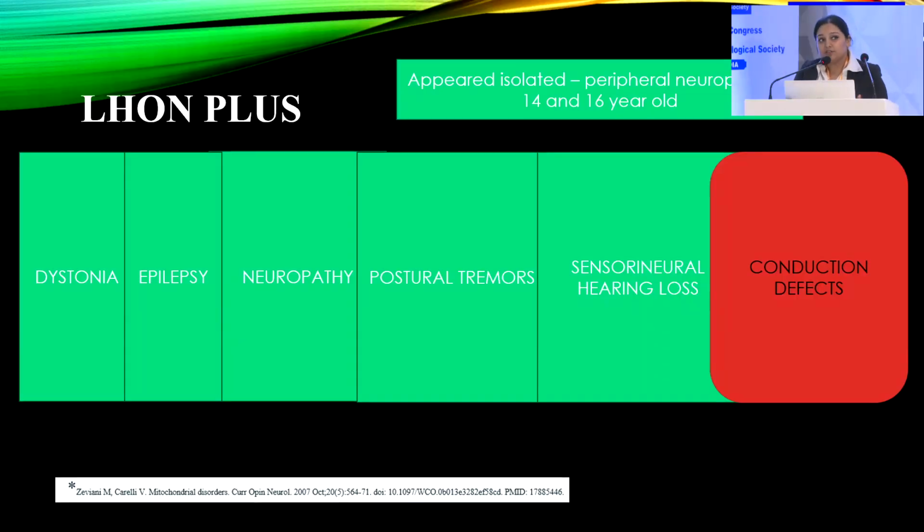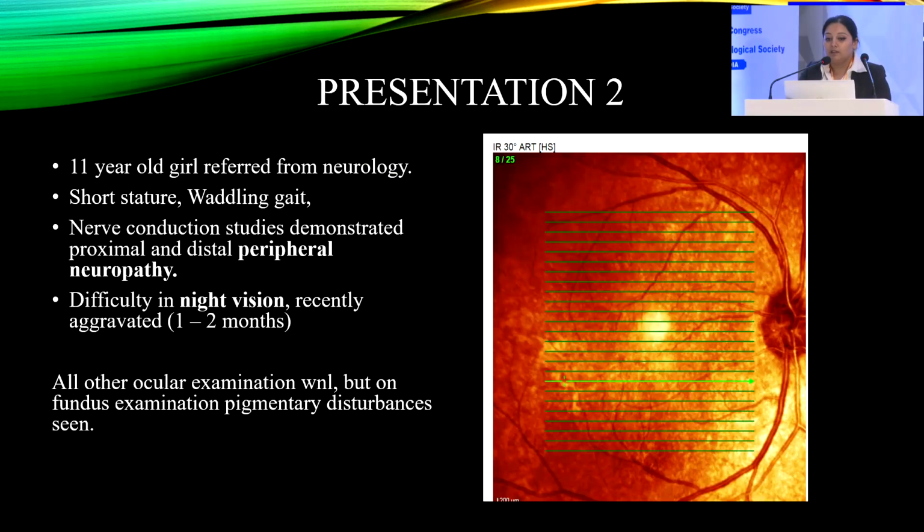We sent these patients to neurology, and we found that although it appeared as isolated optic atrophy, they had peripheral neuropathy as well. They sent a patient back with ataxia, tremors, a waddling gait, and she had difficulty in night vision since the last 2 months. When we examined her fundus, we found some mild pigmentary disturbances. We did an ERG for her and found decreased scotopic and photopic responses.